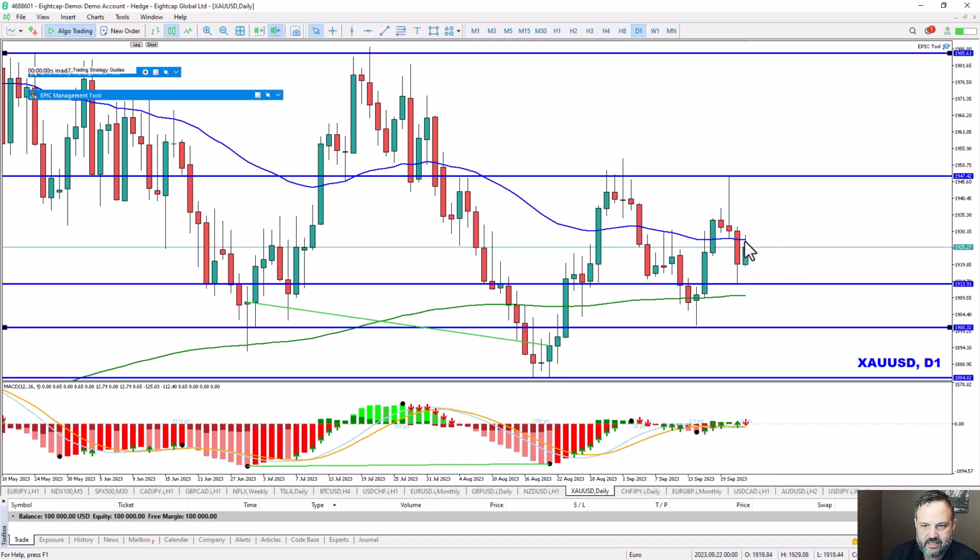Okay, so we broke below the moving average, we broke down and we retested. So this is going to be very difficult to try to catch any kind of trend. If it breaks below 1913, it could start a trend, but even so, we got 1900 and 1880 to deal with. So that tells me that the very best way to trade this right now is trendless, which is range trading and bouncing off of levels.